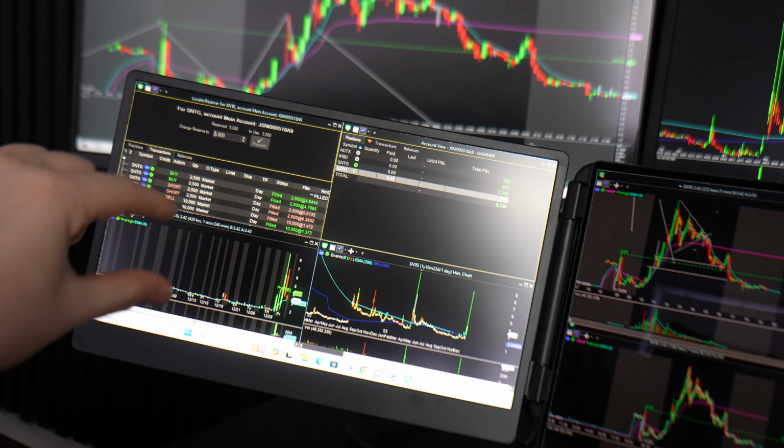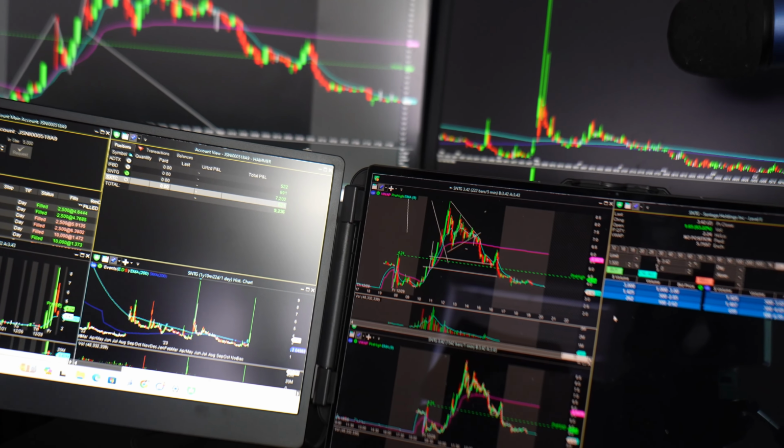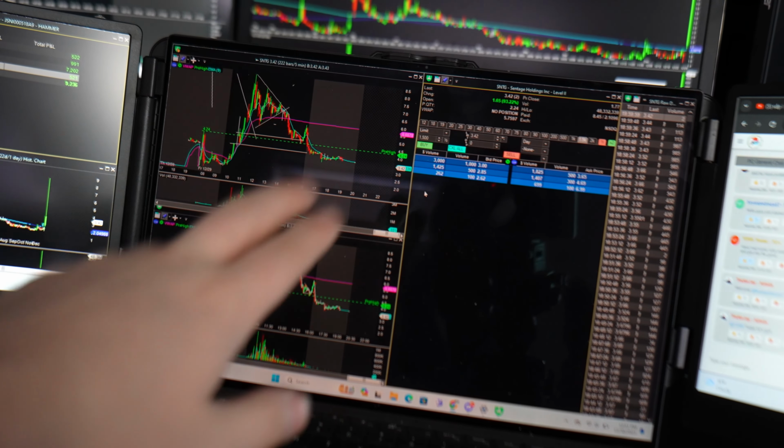You don't need much space for that, so you can really minimize it. I just really want to see the volume. Then obviously my P&L off to the side so I don't look at it. And I'm mainly just trading the stock I want to trade.